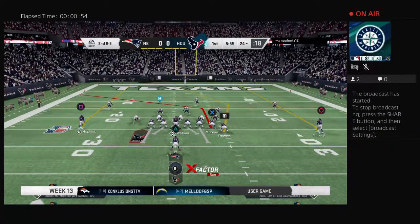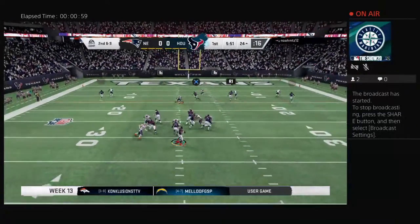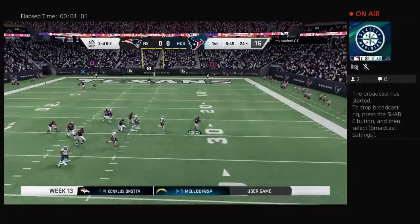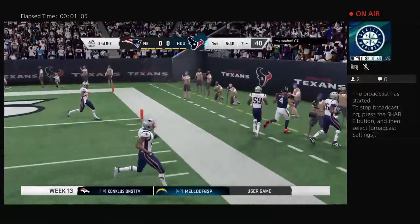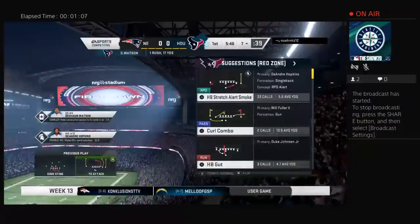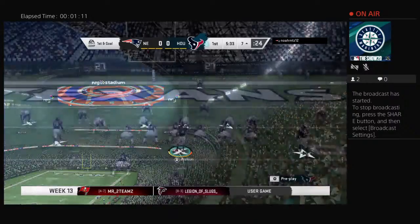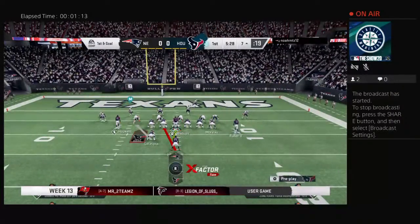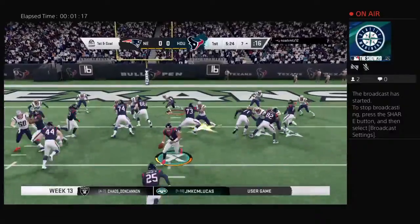Here's 2nd and 9. Here's Watson. Escaping the pressure right. Now he'll pull it down. And he is out of bounds, but first he gets it inside the 10 to the 7. Deshaun Watson, so multi-dimensional, able to scramble for the first. So 3 plays, already 1st and goal, and they are wasting little time.